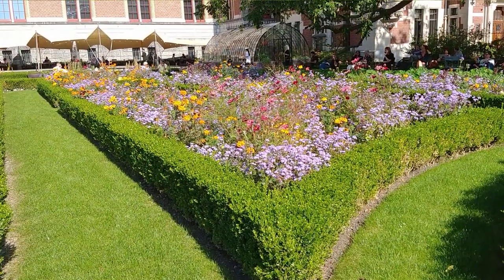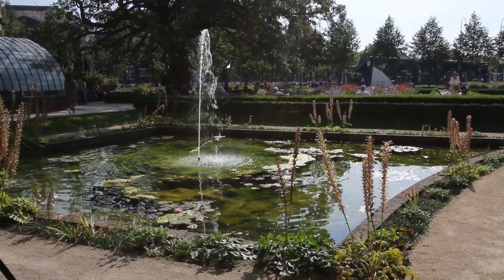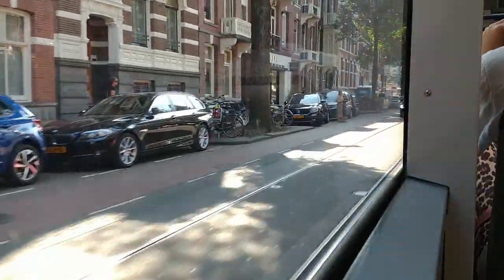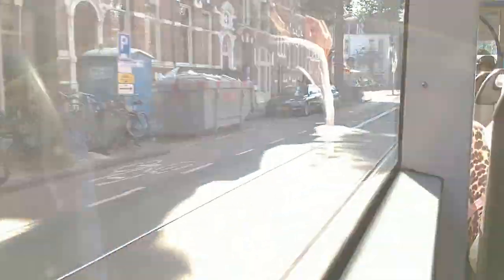This secret garden of the Rijksmuseum is only open during the summer months. It houses a nice cafe and you can enjoy some time in peace before continuing your sightseeing. The only reason why I would call this a secret is because the entrance is poorly marked. Let's head back to the tram and travel westwards.